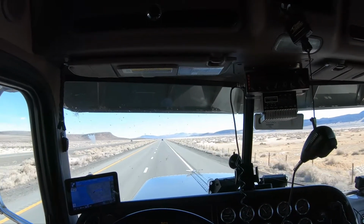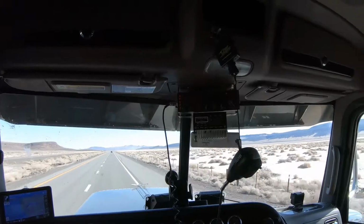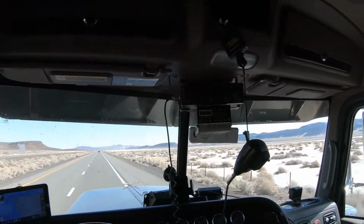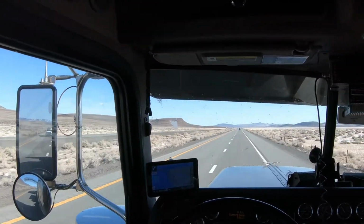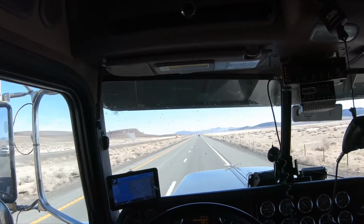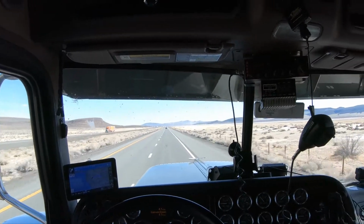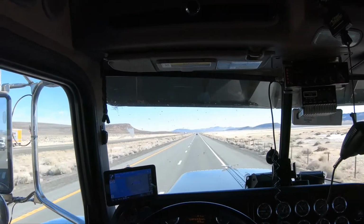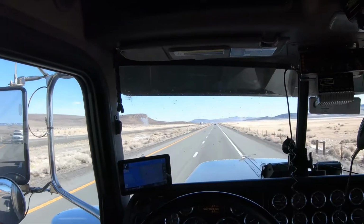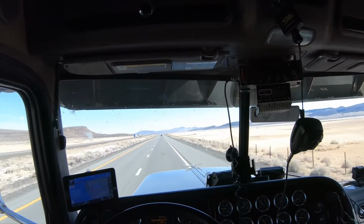And CB radio is a good thing. If you're out here trucking, make sure you stay safe. Pay attention to the road. Forget about all the other stuff that's going on around you. That phone call, that'll wait. That text message, you know, doesn't need to be answered right now. They'll be there when you stop. Get that text message later.